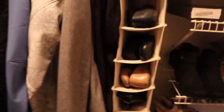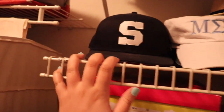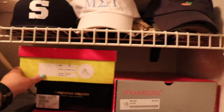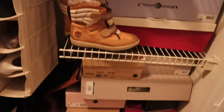So these are all shoes, like flats, basically some heels. Up top, these are all gloves and like headbands. Not headbands, but, you know what I mean, the things that keep your ears warm. And then these are all hats, like winter hats. Then we get into my caps. All organized. These are obviously fitteds. These are not. And then these are just random hats. Then I have all my shoe boxes that I do need to organize better, with some random boots and such that go all the way down there.